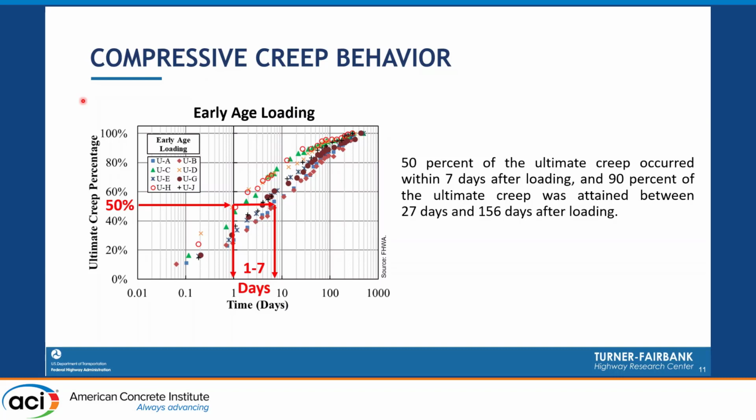Another important point is that sometimes we do secondary curing to cure the structural member. Secondary curing may not even be efficient for UHPC, because if the majority of the creep happens at the early age, the material may not have the chance to develop those mechanical properties.